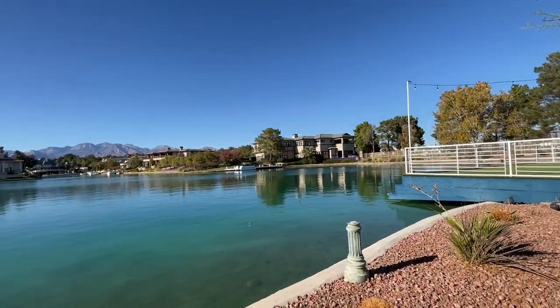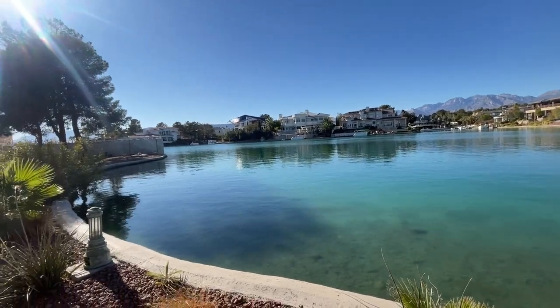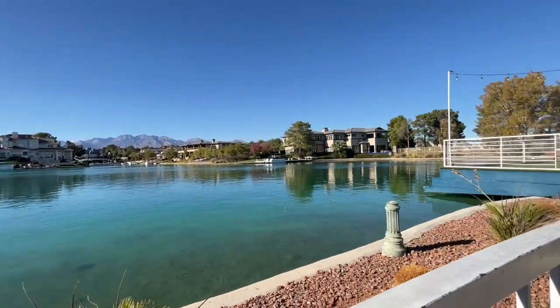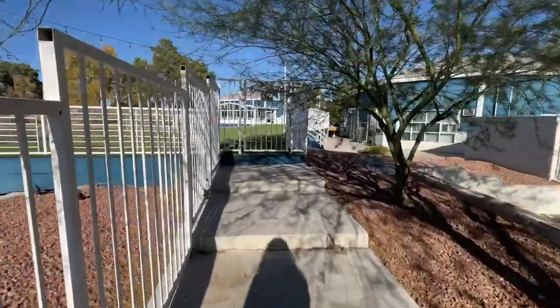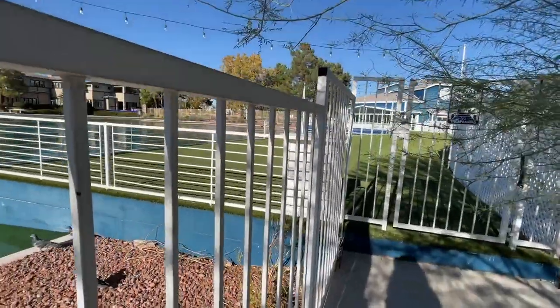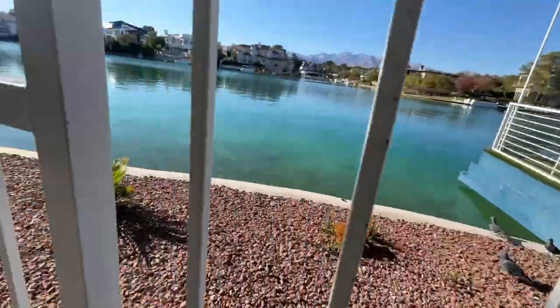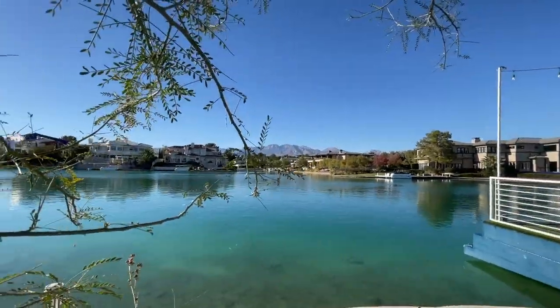These houses are humongous. Look at that one straight ahead. That looks interesting. I like the color of the water though. What's this? Private dock property. Huh. Okay. I like the mountain in the backdrop.